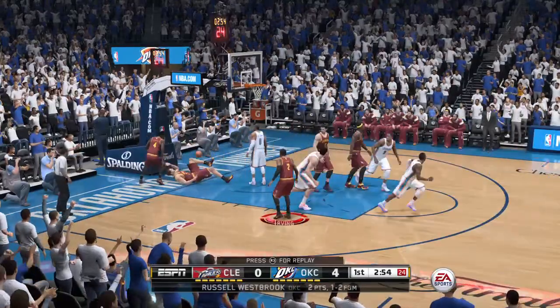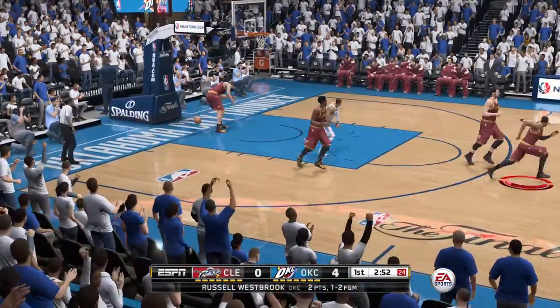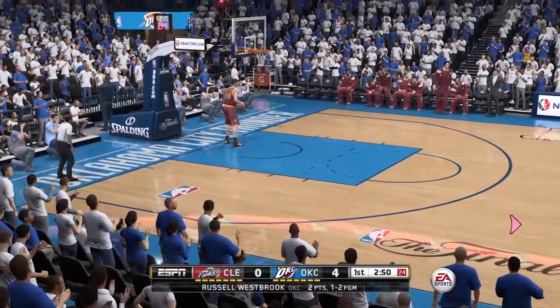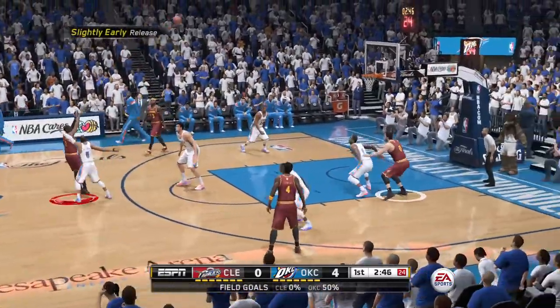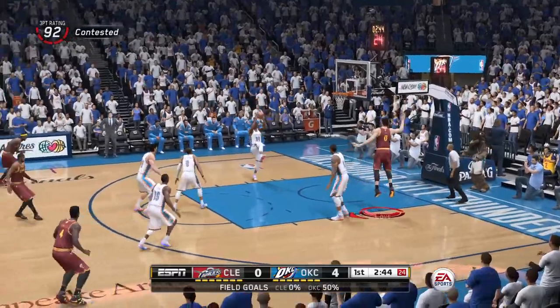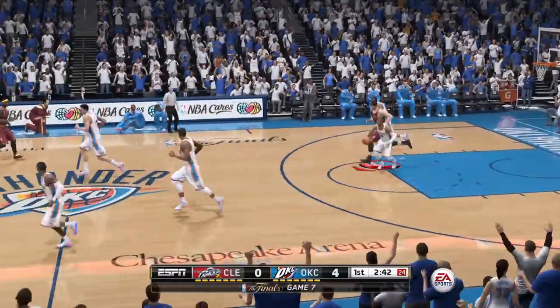Westbrook with a nasty dunk all over his defender. And there's no doubt we'll be seeing that one on SportsCenter. Irving fires it up again from three. This fires from beyond the arc.